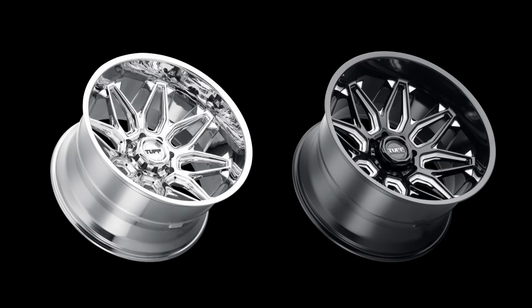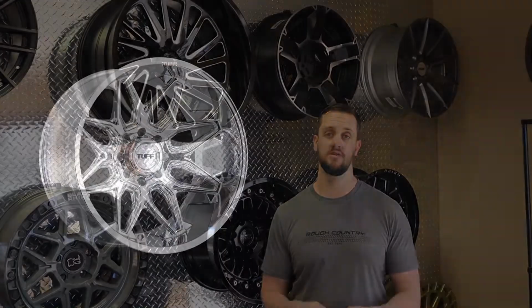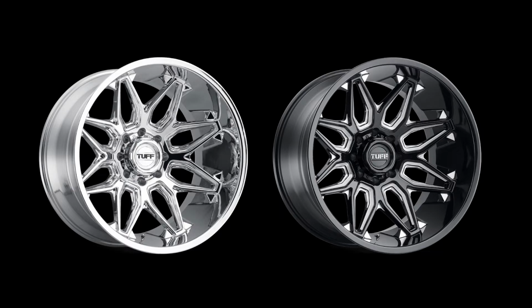going out to a big lift wheel. The nice thing about this one is it does come in a 20 by 12. So if you're not looking for the full SEMA build, you're looking to get more of a normal sizing on that, they've got you covered, and these will be very popular.